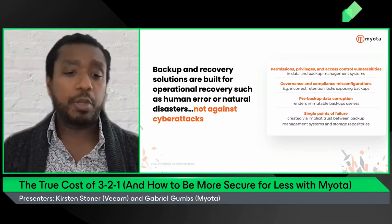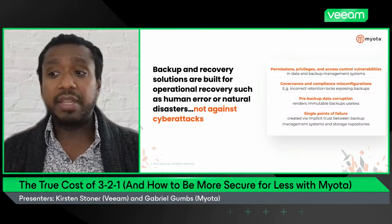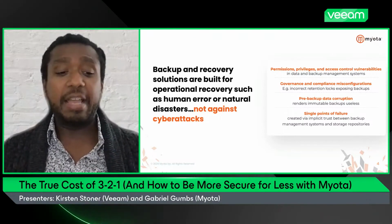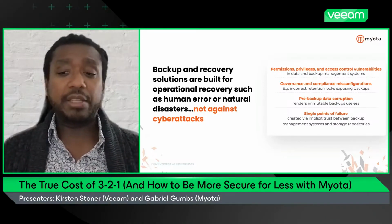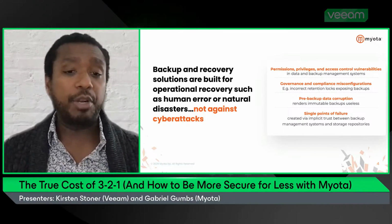Now, how does keeping multiple copies of that help us? Well, it certainly does help in the event that, well, the bad guys are unable to affect all of them. The challenge is we're centralizing our BCDR operations.